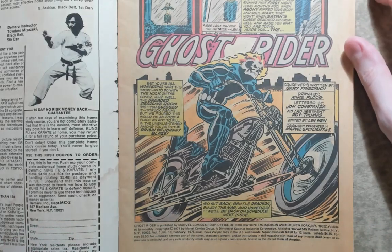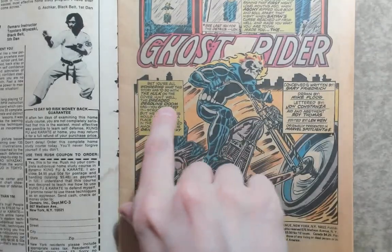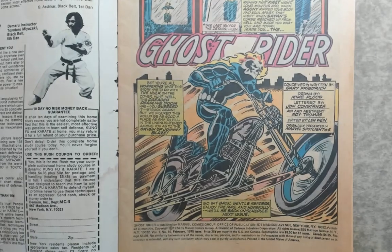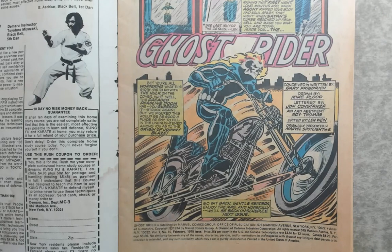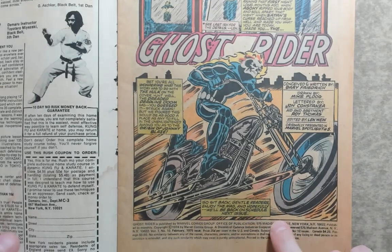Bet you're all wondering what this story has to do with the Hulk on the cover, huh? Well, the dreaded deadline doom has, you guessed it, struck again, but we figured this would be as good a place as any to fill in the unenlightened among you as to the origin of Johnny Blaze. So sit back, gentle readers, enjoy the mag, and hopefully we'll be back on schedule next issue.